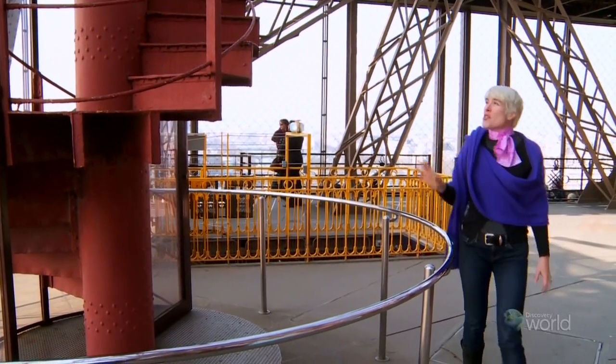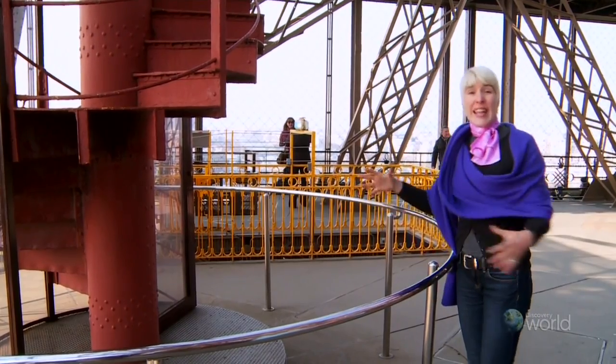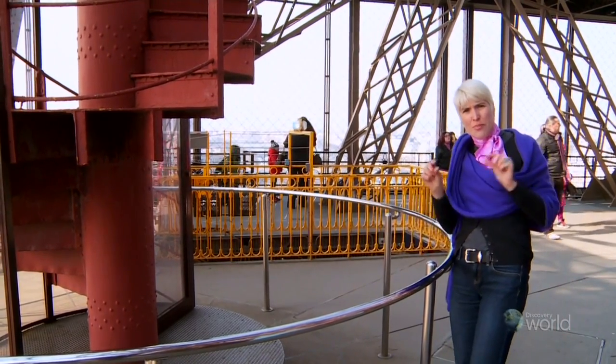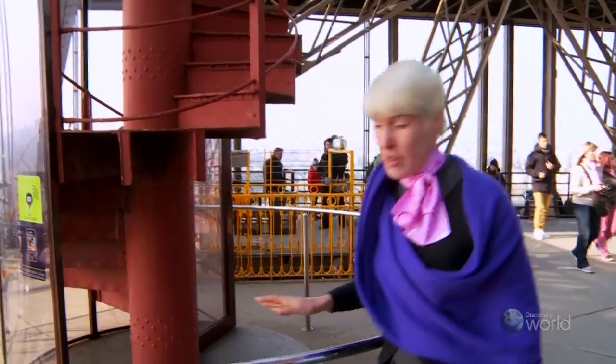I can't imagine walking up the narrow staircase like this all the way up to the top in the outfit you wore in the 1889 era. Lots of skirt and little boots and a corset. I would never have made it, even to the first floor.